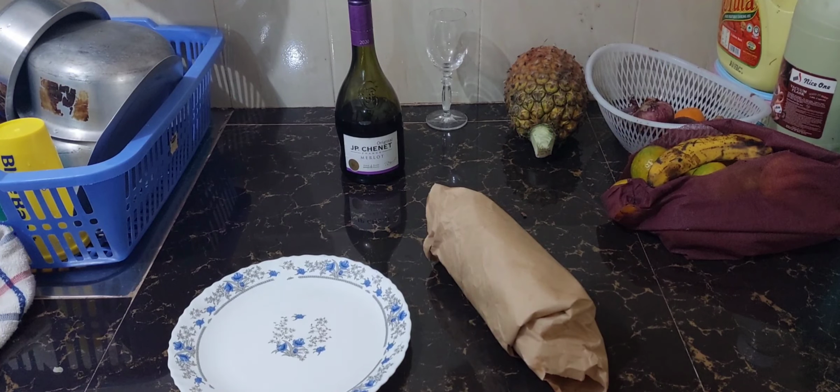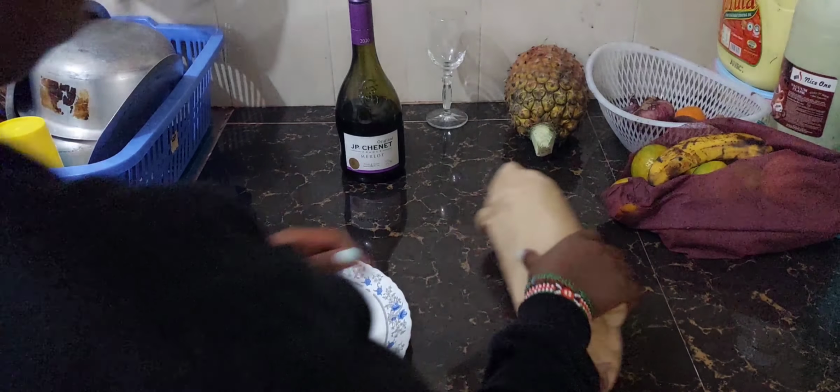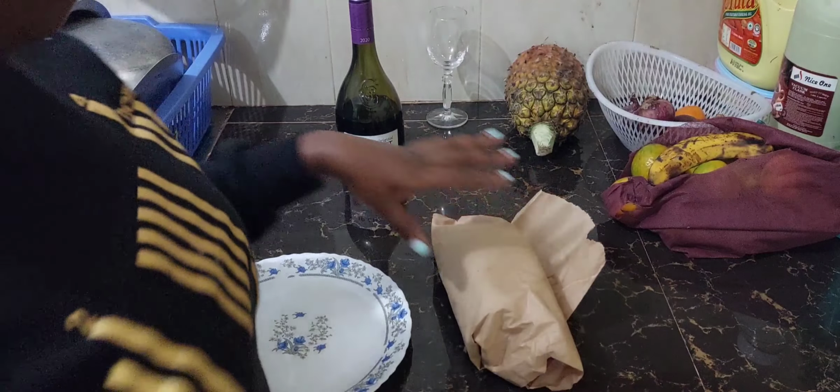Anyway, I want to let it sit because it's still warm and I don't want it to interfere with the chef's recipe. So I want to plate it and eat it. Let me just show you. He has just dropped that off, and it's still warm. So I think I'm going to have it with ugali.